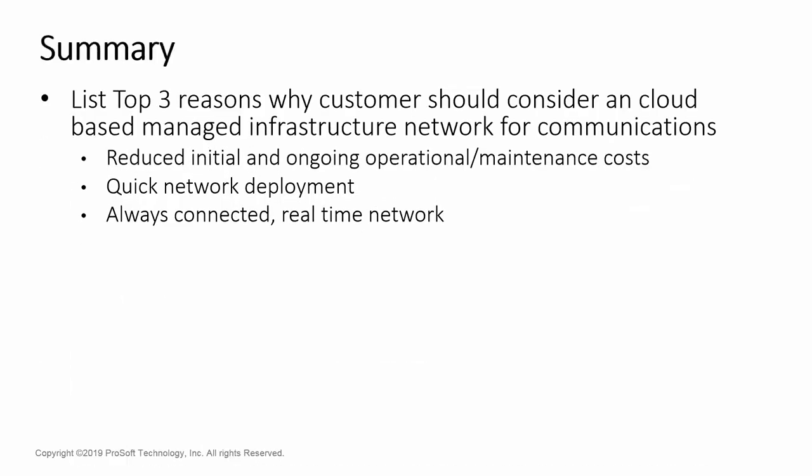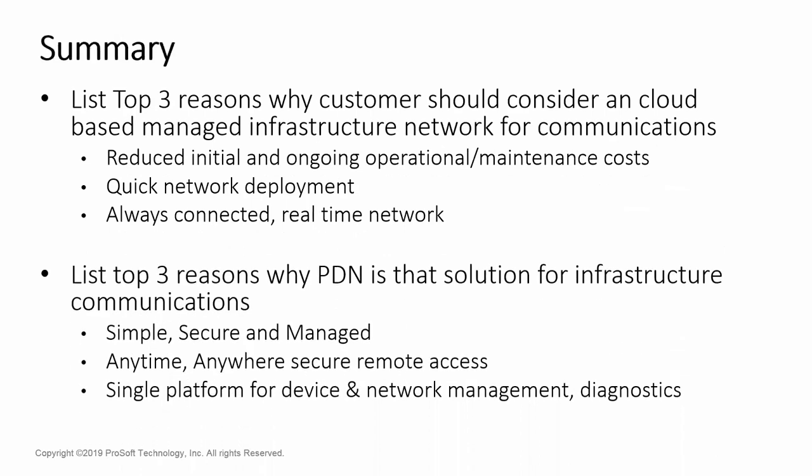Okay, so I just wanted to leave you with a summary slide with the top three reasons why a customer should consider a cloud-based managed infrastructure network for communications to your remote assets. Again, if you look at the overview, the history of remote communications, where we were and where we came to, really the cloud-based makes a lot of sense, where you've got reduced initial and ongoing operational costs. You've got quick network deployment, very quick, and it's an always connected real-time network.